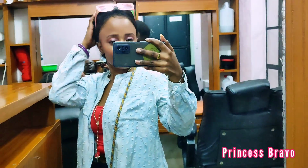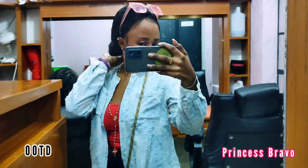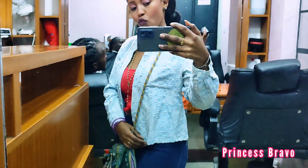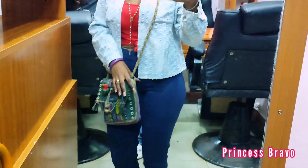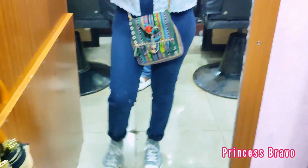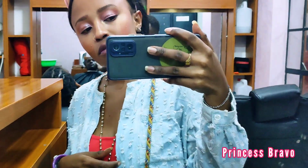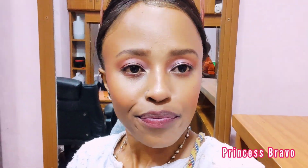Finally made it to the barber shop, and this is my outfit of the day. Everything from head to toe is thrifted. And I know you guys are probably tired of seeing this bag, but anytime you see it, just pretend as if you're seeing this bag for the first time. I really love how I paired everything, how everything is looking perfect for this cold weather. And I really love my makeup, so cute and girly.